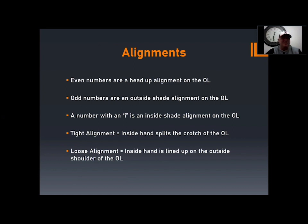One key element to this is, as a defense, we do a lot of movements up front. It is very important that you do not show your movement if you are going to be moving by playing a tight or a loose alignment. Because, again, a good offensive coordinator and a good offensive line coach is going to see that, and they're going to be able to tell when you are moving. So again, if you can keep your alignments tight or loose based off down and distance, chances are you're going to be a lot more successful.